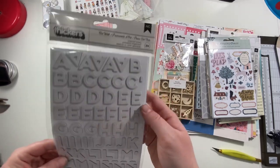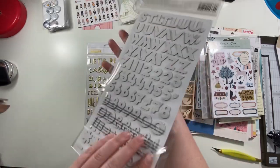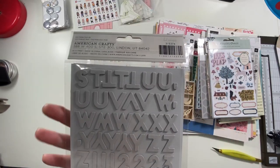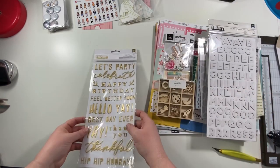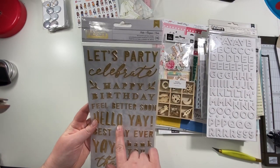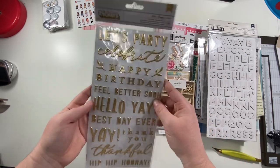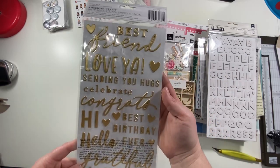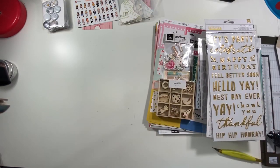And then these are the Art Walk chipboard letters from Vicki Bouton's collection. And then these are Hello Thickers from, I don't know what collection, but they're just cute little phrase stickers in gold. So, there's that.